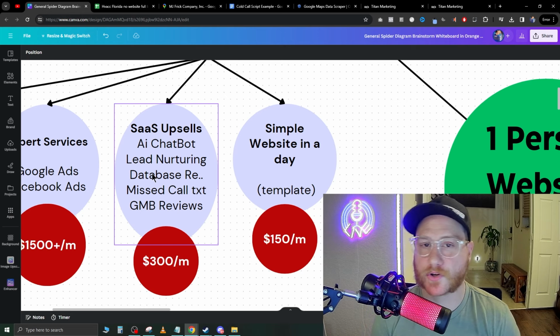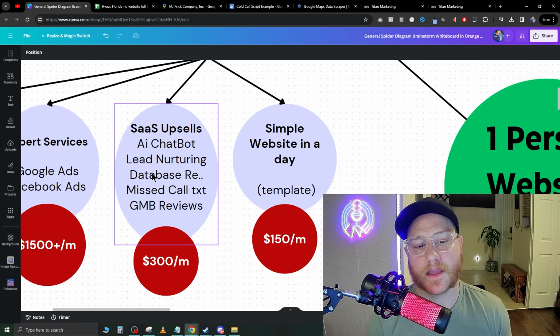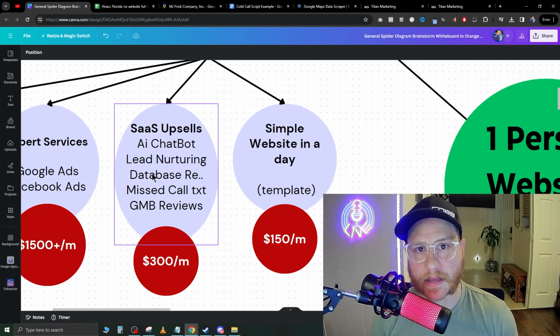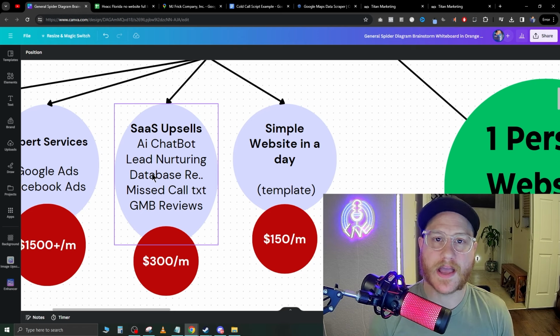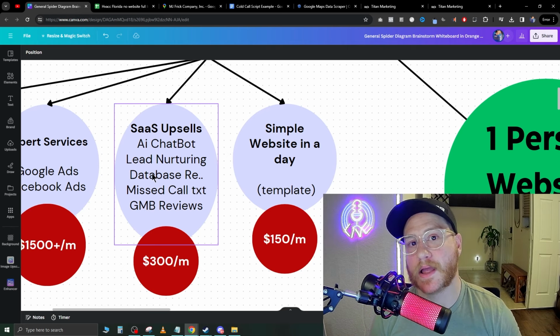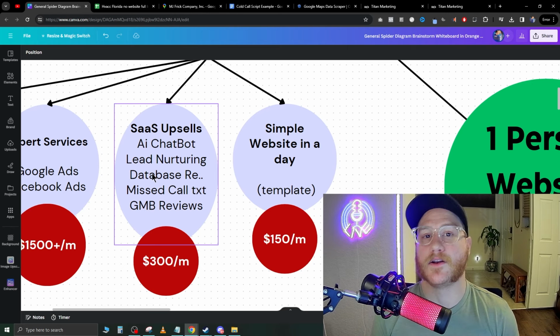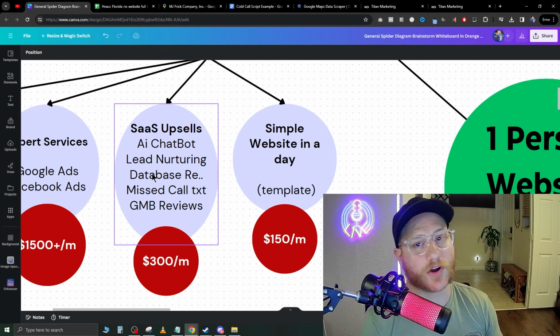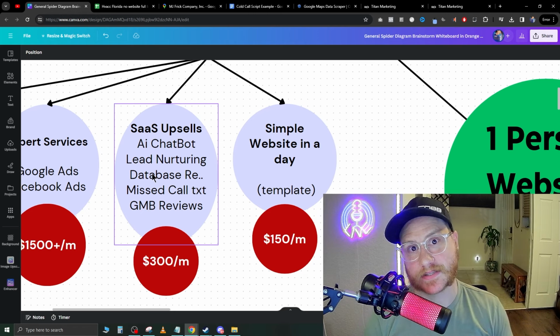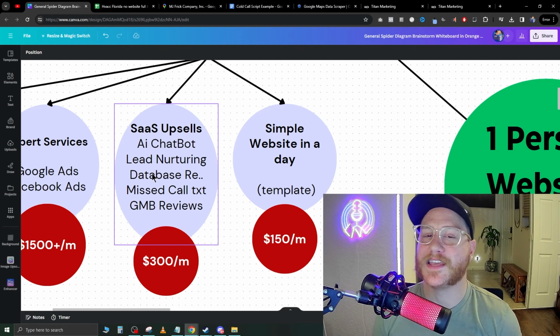So there is a service inside Go High Level that you can sell in this SaaS upsell, where if somebody does call his phone and he misses the call, then we have an automation that automatically SMS texts that number and shoots off a reply, lets them know, "Hey, I'm on a call right now, but I'll call you back in 5 minutes." This way you can also have it update in the pipeline, or you can have an automation sent out to another person on his team that goes ahead and makes that call back. So this way you can keep the leads warm.